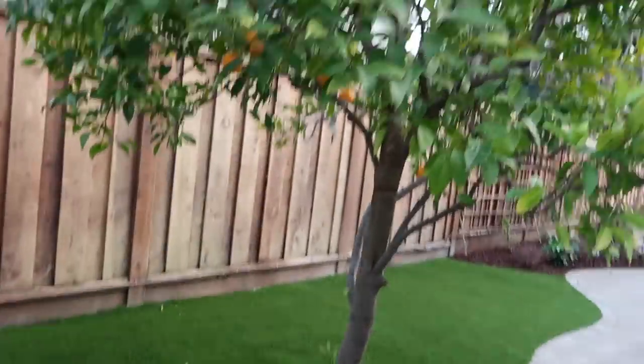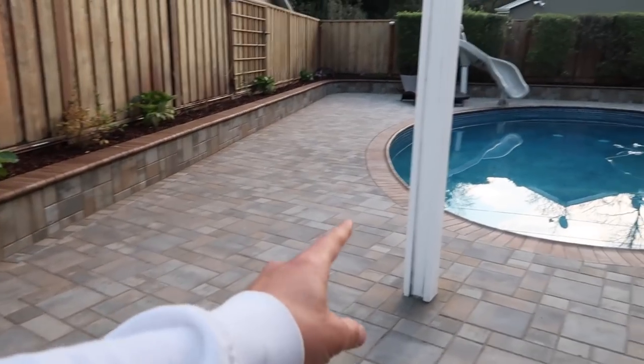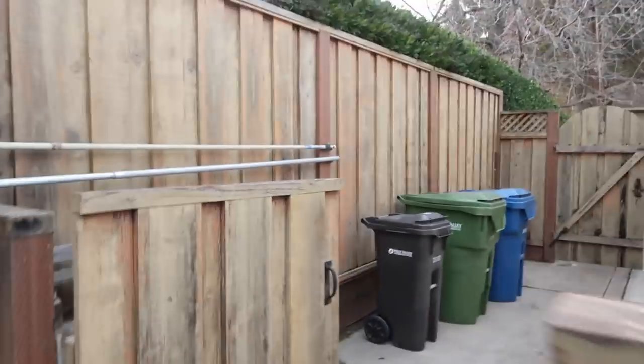Artificial turf. We trimmed up this bad boy. Nice turf. Cool. We did not do this. I wish. That's it. Just a bunch of plants, bunch of grass. That is the end of the job, man. That was easy. That was fast. We did it good. And you know we did. Those columns killed it.